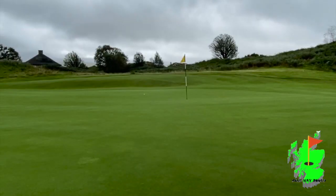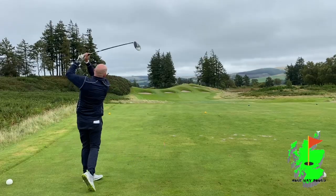Made it to the halfway house here on the King's Course. Scoring's not terrible considering the wind's blowing about 25 miles an hour, and so far out of 10 holes we've been into it in 9 of them, one hole with. So I'm not being disappointed. We'll see how it goes.